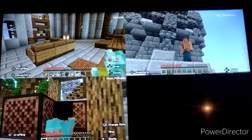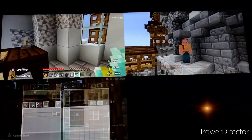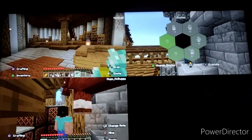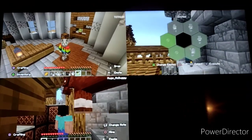Breaking through the window? No, I said you just start breaking through the window. Oh, wait, there is no windows. But you start breaking through the wall. I can't. Can you help me? Oh, I didn't mean to drop that.